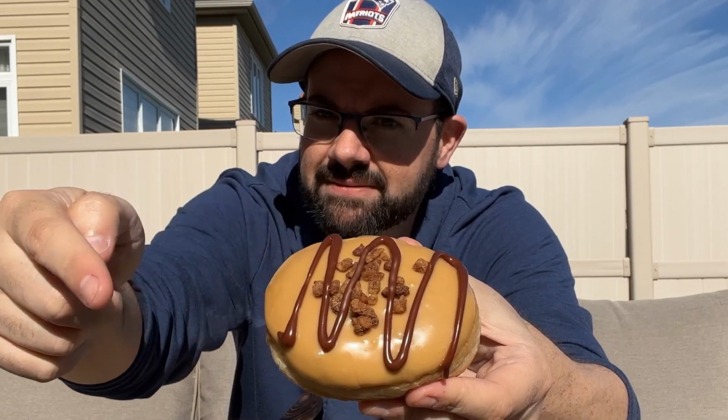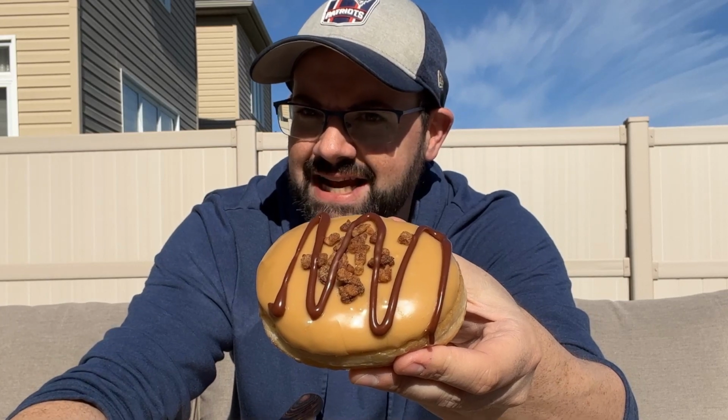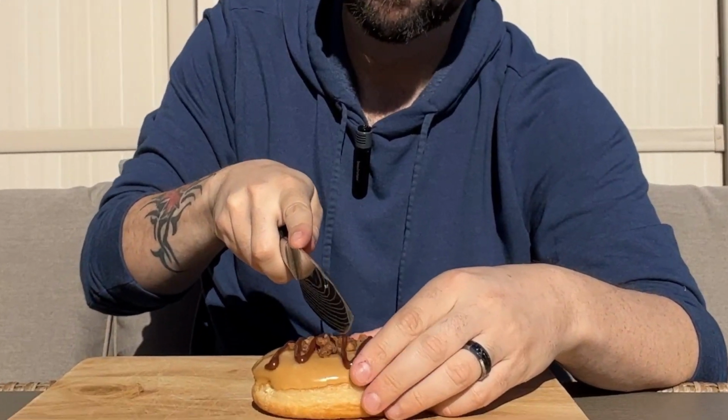So I think these are some candied pralines on top, and presumably this drizzle right here is chocolate. The donut itself smells like maple, so let's go ahead and slice it down the middle, because the dream donuts are usually filled with something or other, and this feels pretty bulky to me.